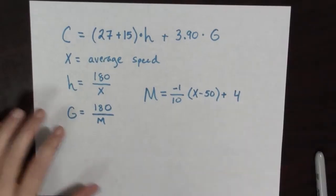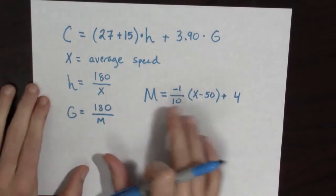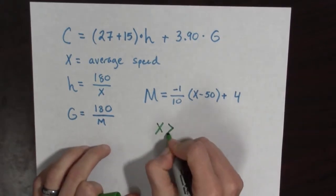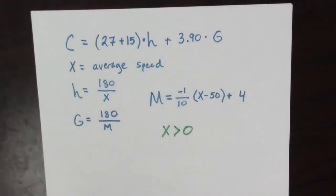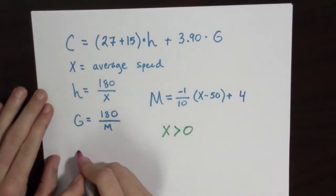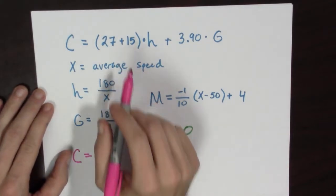Next, we should try to find constraints. In writing down what we wanted, we wrote down a lot of constraints, but there's one more that we can put down. X is going to be our variable at the end of the day, and one of the things I know is that x, the average speed, has to be greater than 0 the entire time. Otherwise, you're never going to make it to your destination. Now, we have lots of equations and lots of letters around, so we should try to solve for a single variable. I think we can basically just write down what we have here. So C is equal to, we might as well add 27 and 15, and so that's 42.